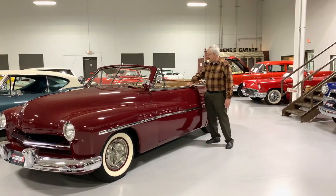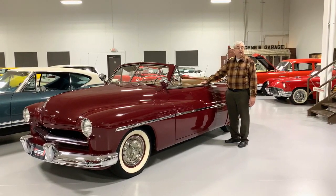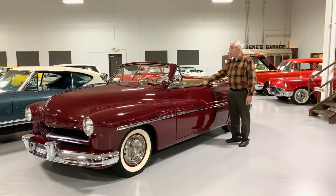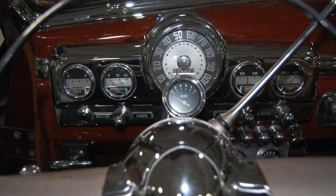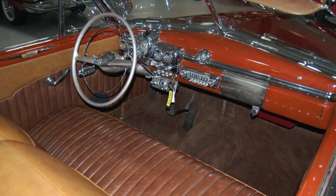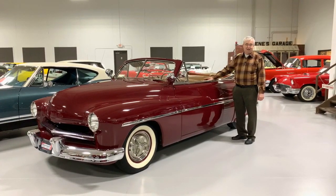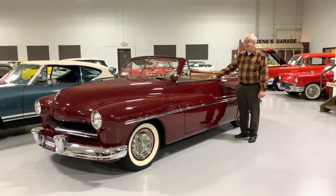Again, a really nicely done car, beautiful interior, custom, of course, to every level. It's got even power windows, I see. Chrome dash was done. They added a few extra touches. Kept the original steering wheel and much of the original instrumentation, but they chrome plated some of the stuff. Kind of neat.